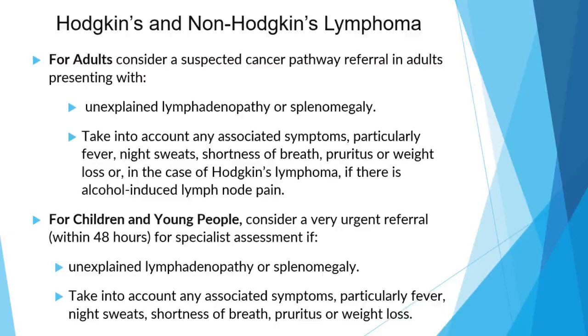Equally, when considering the referral, we will take into account any associated symptoms, particularly fever, night sweats, shortness of breath, pruritus, or weight loss. So it is more or less the same, just that for adults, we refer for a suspected cancer pathway within 2 weeks. For children, it will be within 48 hours.